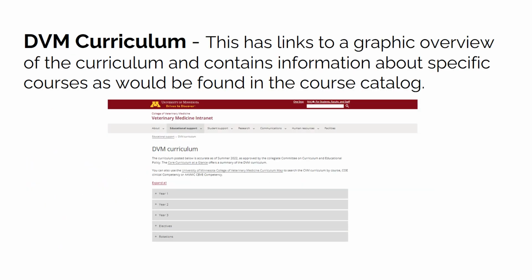We have one page for the DVM curriculum. So there is always a graphic overview, what we call the core curriculum at a glance, that lets you see where does your course fit in amongst everything else that happens in our curriculum. And then there are also drop downs by year and for electives and for rotations. So again, you can get a better idea of what is offered. And those are course catalog sort of submissions there. So you can see a broad description of the course and some more information about it.